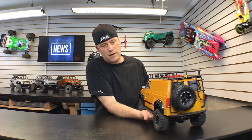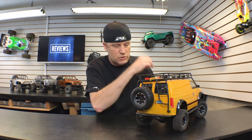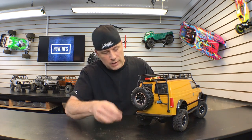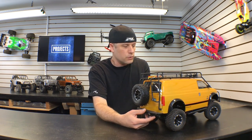Then around back here, you need to have a spare tire in competition. So he took some extra bar from the roof rack and made a wheel mount for it. It's a little loose right now. And then he fitted, I believe he did a little work to fit the rear bumper on as well.